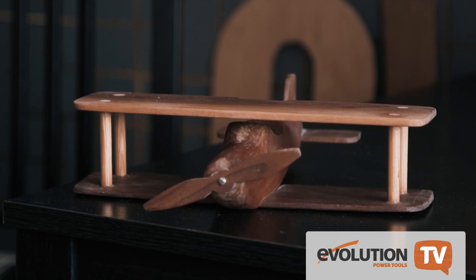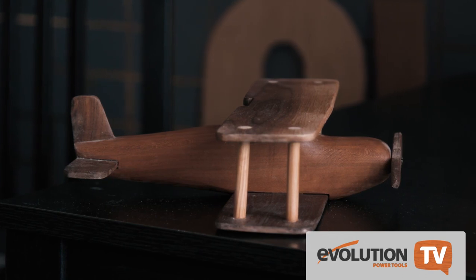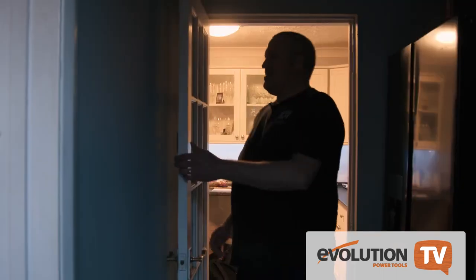One of my favourite things that I've made is actually this plane. And this is made basically from hand tools. I cut the two pieces from one, so they were one piece, and then shaped and cut this piece of cherry, and it's one of my favourites.